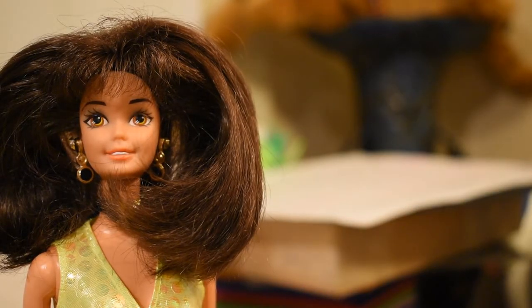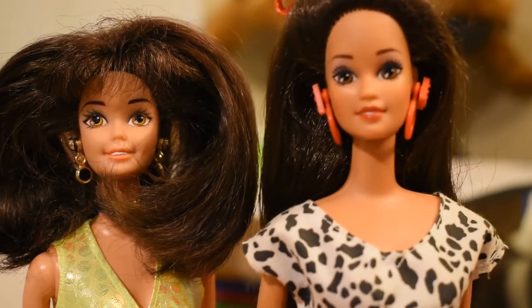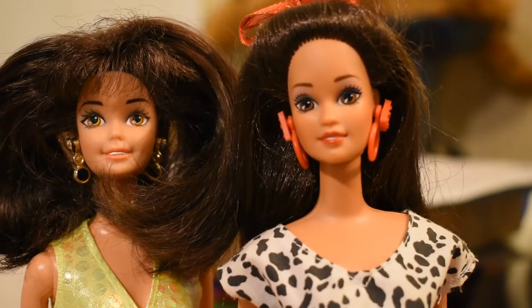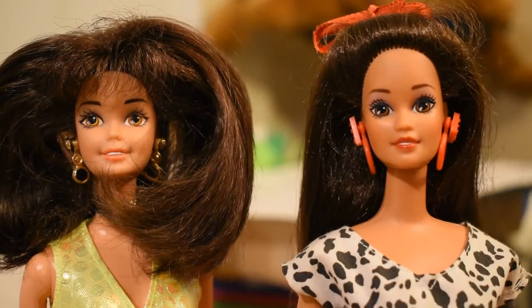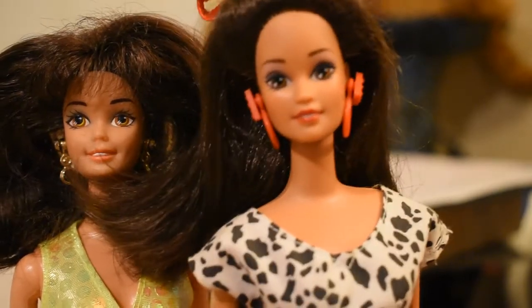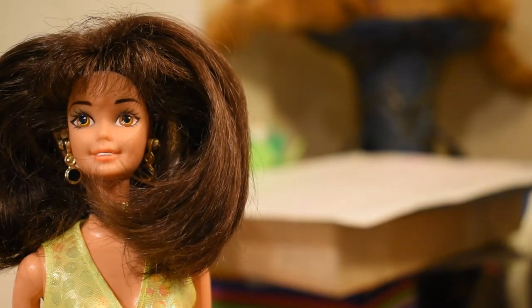And what they did that year with the styling head is they made a 28-inch scale version of this face. And they used this for Teresa, and they used it for Christie all the way up until about 2004. It could have been a little bit before then, but I know at least in 2001 they were still using a brown skin version with black hair of this in the styling head for Christy. So I did want to point that out, that there was some differences in the styling heads as well.